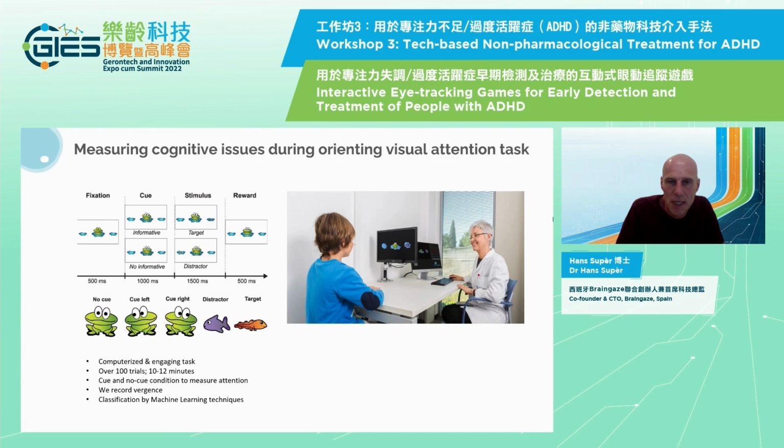Then there will be a fish or a tadpole. The tadpole is the target, the fish is the distractor. So if there's a tadpole, you have to press. That's the task. But the important thing is that when there's a cue, you attend to one of the sides and have vergence eye movement, versus the no-cue condition, where you don't shift your attention because there is no cue. So there will be less modulation of eye vergence, and that's what we hope to see.